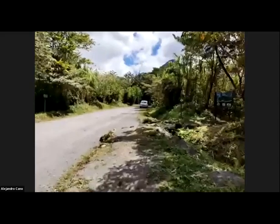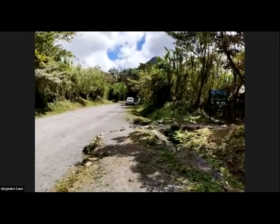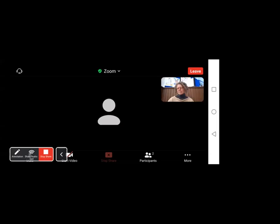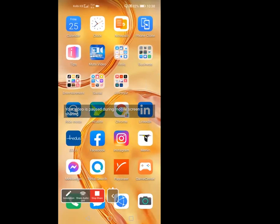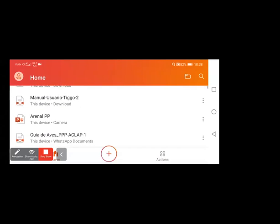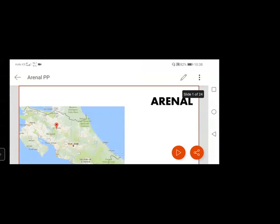My friends, so start from the beginning. I'm going to share just for a couple of minutes some photos for you to know where we are. So again, we'll take just a couple of minutes because this is important for you to know where we are. So I'm not moving, so don't worry, we are not missing anything.